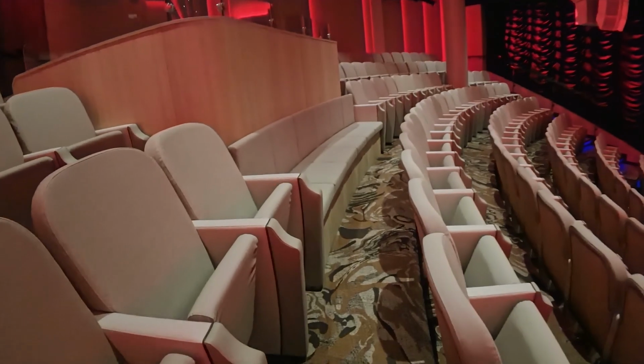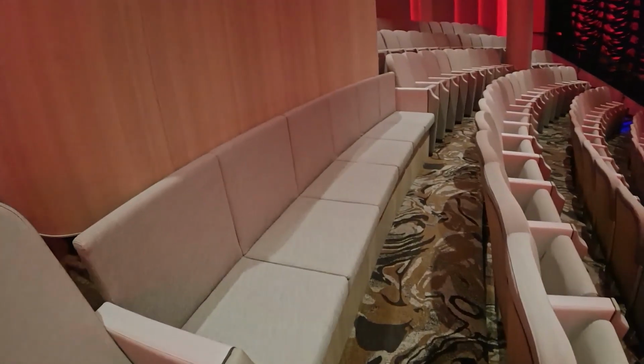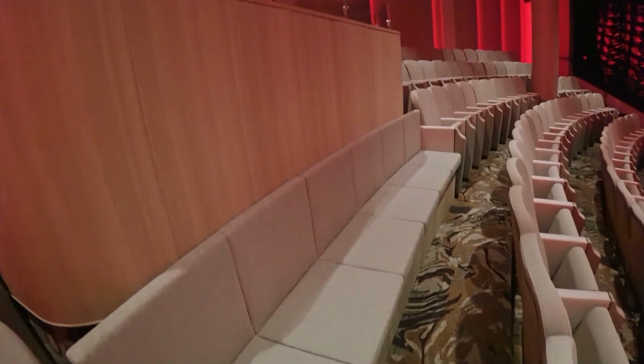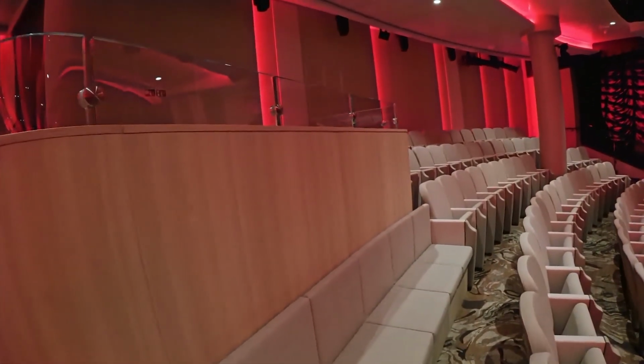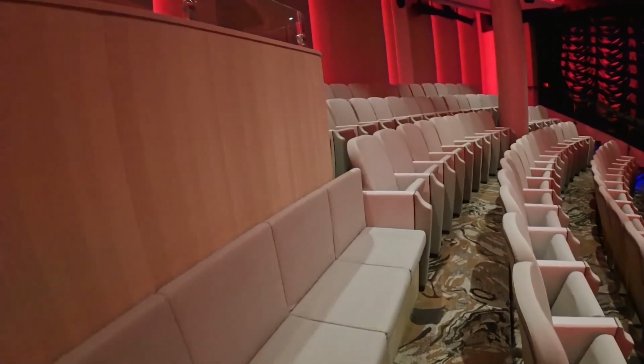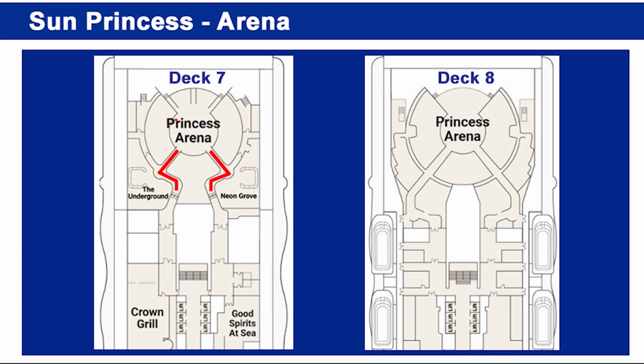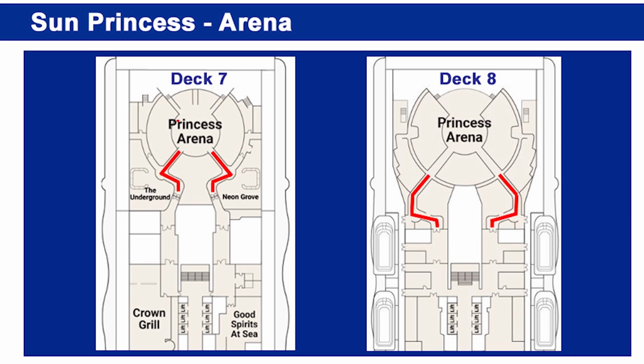Another new feature is the introduction of bench seating, which means that there is a more comfortable alternative to seats with fixed arms. We'll also show you where the bench seats are located and help you decide which ones to aim for. The Princess Arena can be accessed by taking the forward elevators to decks 7 or 8 and then heading to the front of the ship.